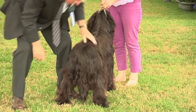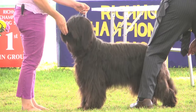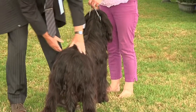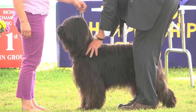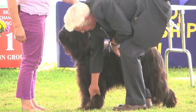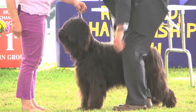Centuries old and beloved by the French since the Middle Ages, the Briard has been depicted in 8th century tapestries and mentioned in records of the 12th century. In early times, Briards were used to defend their charges against wolves and poachers. After the French Revolution, the Briard's work gradually transformed into more peaceful tasks of herding the flocks and guarding their master's property.